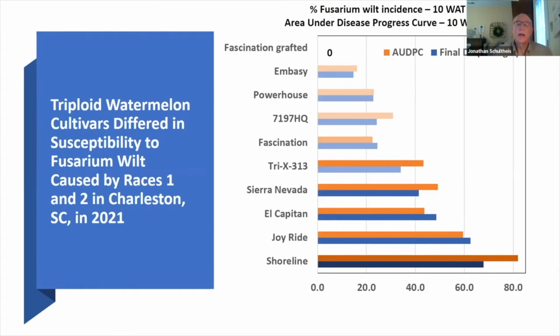Then you get to the darker blue bars, and you see Sierra Nevada, El Capitan, Joyride, and those all had higher amounts of Fusarium incidence than those others I just mentioned, which were a bit lower. And the highest amount of incidence occurred in the Seminis variety Shoreline, which had close to 70% incidence at basically 10 weeks after transplant. And then if you look at the area under the disease progress curve, another kind of measure, which is the orange bars, they're very similar in how those results came out compared to the percentage of Fusarium wilt incidence as indicated by the blue bars.